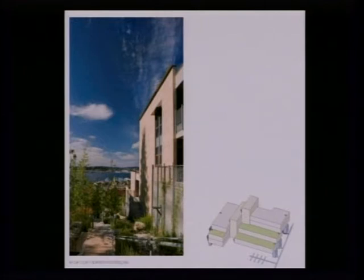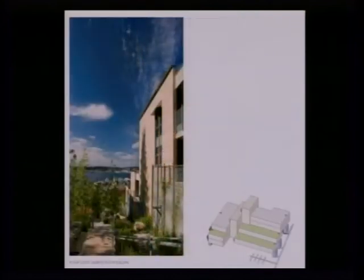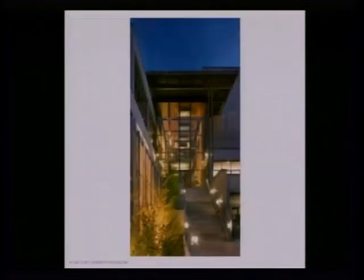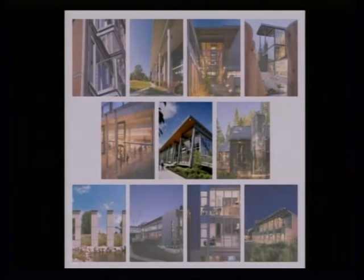So those hold all the water, and then in the summer months, it runs out and keeps the green roofs alive, and then the overflow comes down to kind of a northwest garden on the north side of the site. A big lobby that organizes everything, and so I'm going to keep moving here.